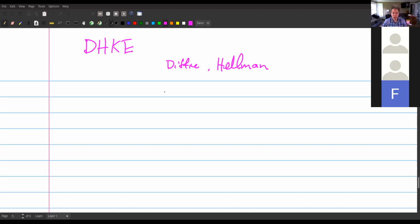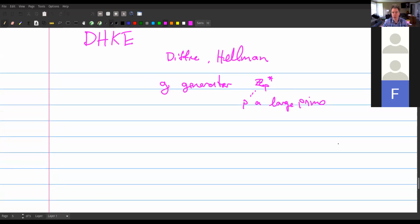You have to agree on some parameters. G is going to be a generator of Z_P star for a big prime P. P is a large prime. And it turns out that there always is a generator for Z_P star. When P is prime, this is always a cyclic group, so there's some generator.